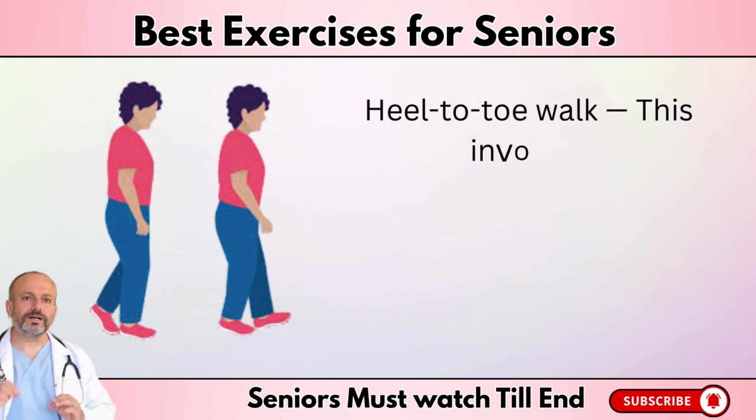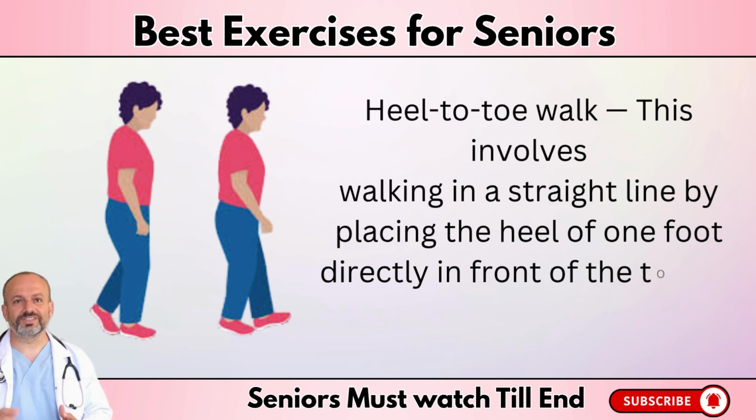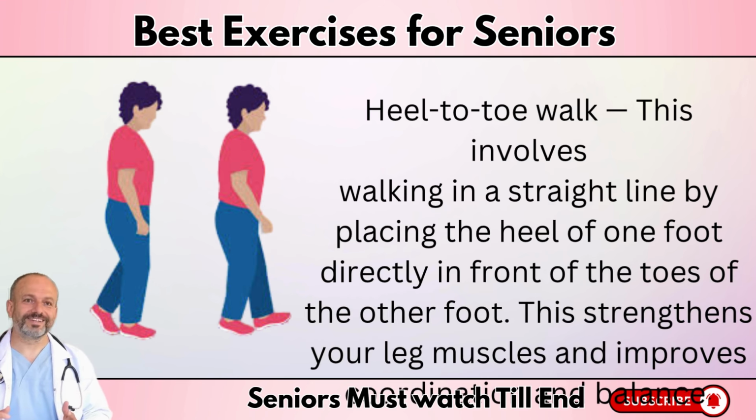Heel-to-toe walk. This involves walking in a straight line by placing the heel of one foot directly in front of the toes of the other foot. This strengthens your leg muscles and improves coordination and balance.